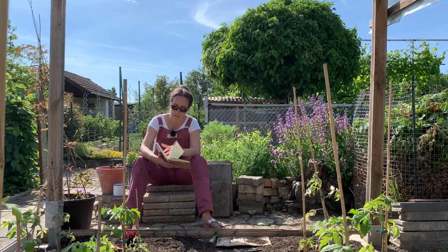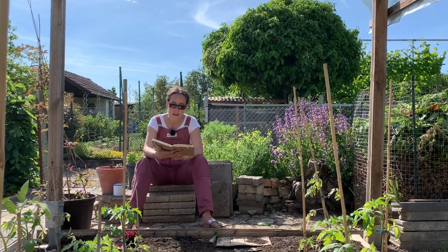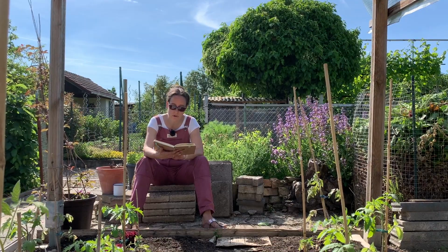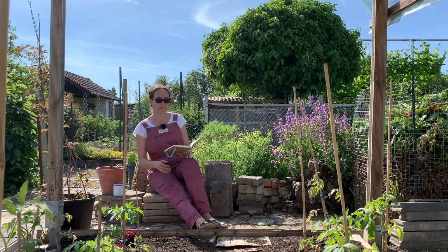Oh, it's a bit windy, just a second. Here we go. Okay, so that's the ones that we were able to agree on. Now for the ones that we didn't agree on.